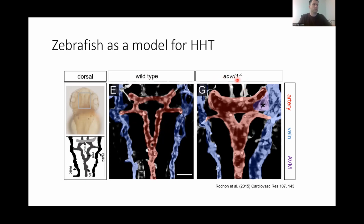But in our mutants, the ones that we delete ACE401 from, when we get rid of ELK1, we can see that obviously these vessels get really large, but most importantly, they develop an AVM. So they develop this direct connection between the artery and the vein. And so again, this gives us a really good tool to study AVM development in the fish.